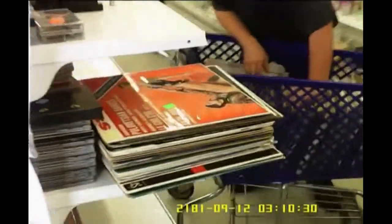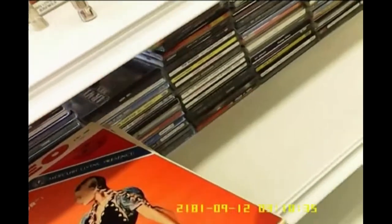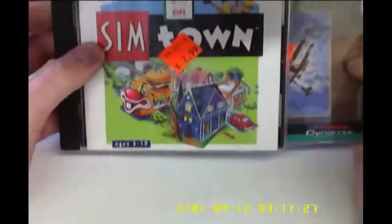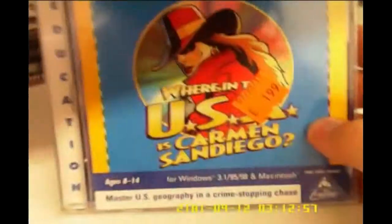Around the corner here, behind the records, I find some tapes. But under those, some CDs. Now, there were PC games mixed in here. We found Army Men 2 right here. Army Men 1 was grabbed earlier. And I also found Red Baron 2 and Sim Town. Something I've been looking for a little bit. Also Toy Story 2. I've got the PS1 version of this, but figured I'd grab the PC version. And Where in the USA is Carmen Sandiego. Ooh, these are some pretty good picks here. What else can I find in here?